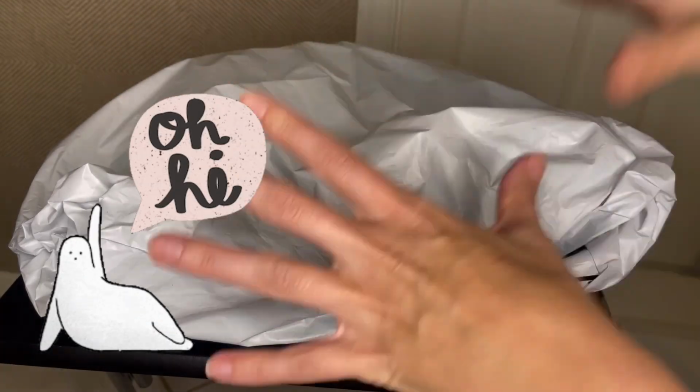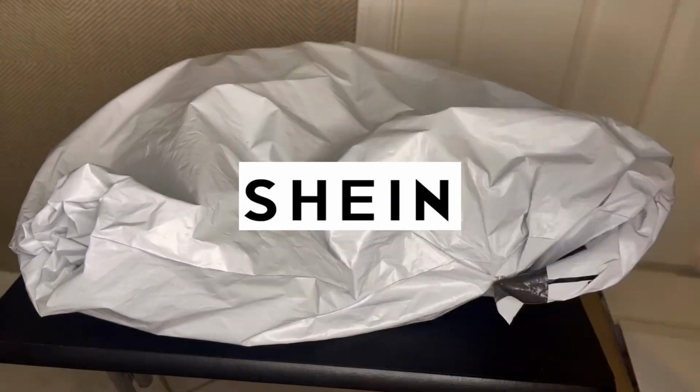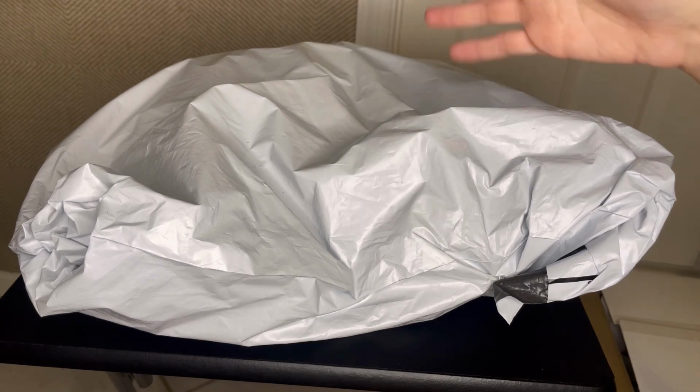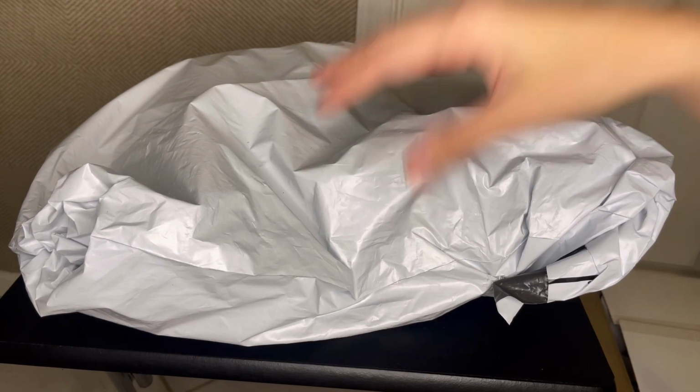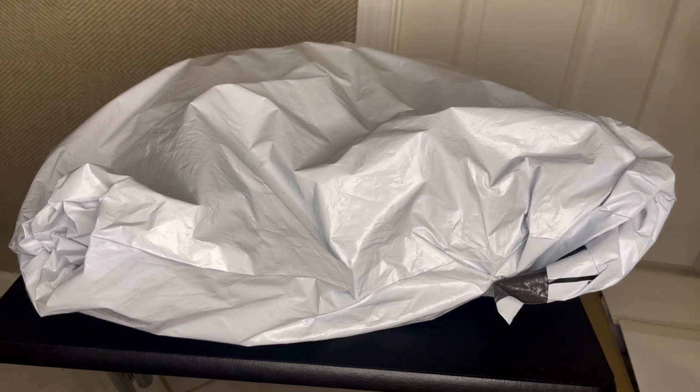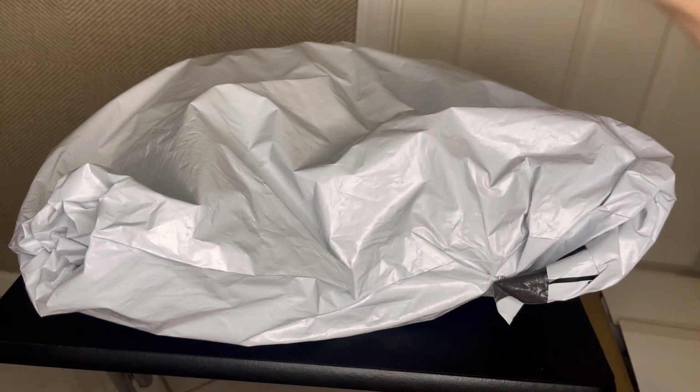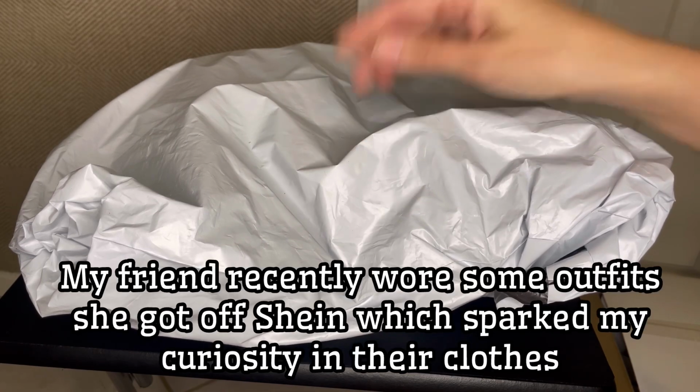Hi everyone, I have a clothing haul from SHEIN. I can't remember the last time I ordered from SHEIN or if I have ever, because to me, SHEIN, Temu, Wish, Alibaba, they're all the same. Basically, super cheap clothing. I can't anticipate the quality of the clothing being great.